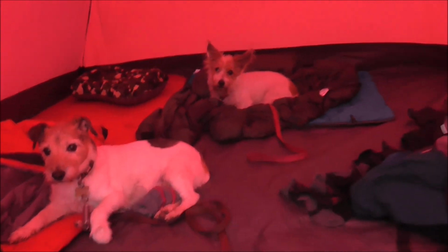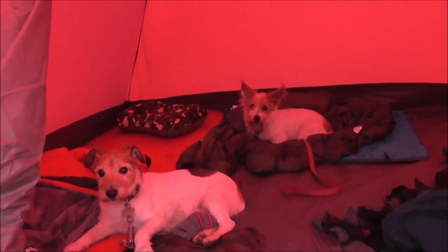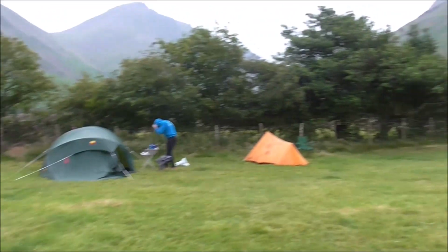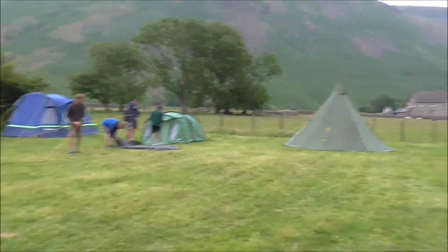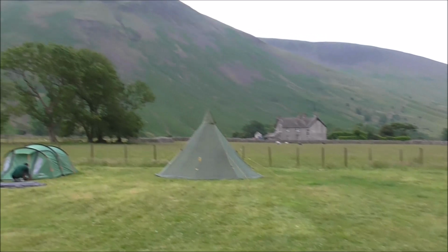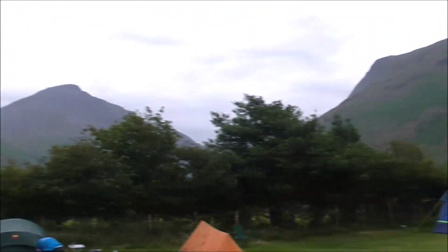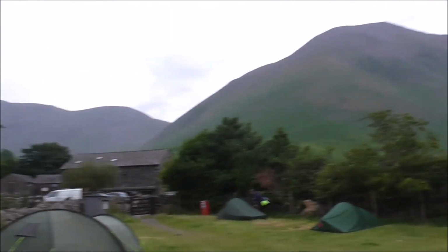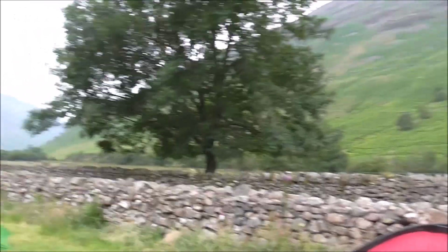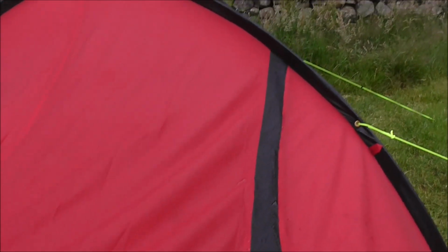You've got a pub. Come for a pint. Tell you what, it's got midgy. Pan out. Rain's come on now. About 20 to 9. Picturesque setting or what? Well, I waterproofed this tent before. It's doing a job. It's bouncing off it.